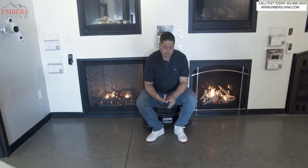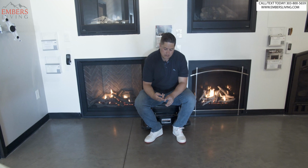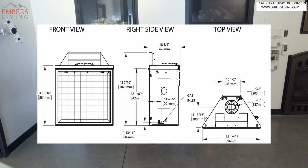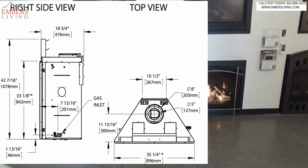Another reason people love it is it's very tapered. Now, I'll probably have to give you a close-up of this one, and Elijah, make sure to do an overlay of the framing dimensions to show what the box looks like. These fireboxes are almost like a triangle. That benefits a couple things.